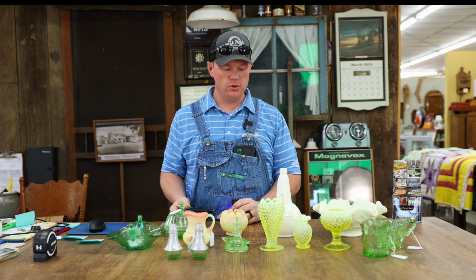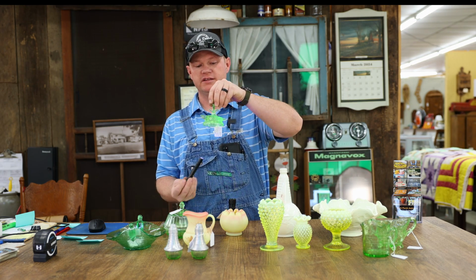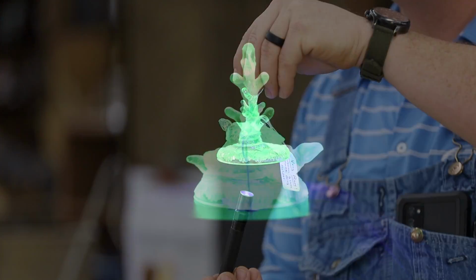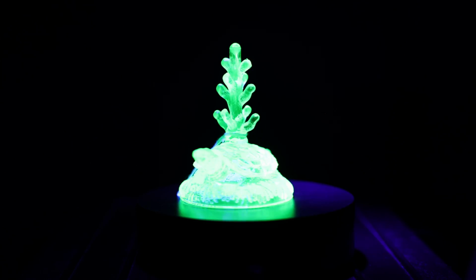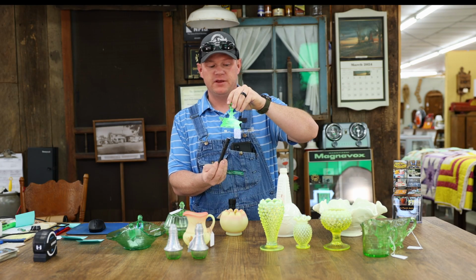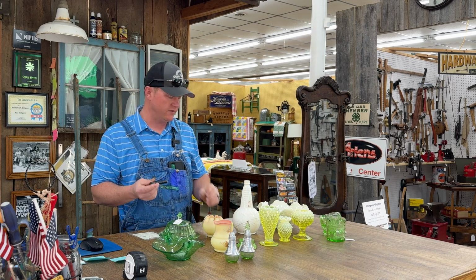Then there are the people who look for the odd, which is what we've got here, this little ring holder. It's a turtle, and it glows really well. I've never seen another one of these, so this is kind of a rare piece. Matter of fact, this one's priced here at the back porch at $150. It's one of those pieces that it takes somebody special to buy, but if they do, that's fine. If they don't, that's fine as well.